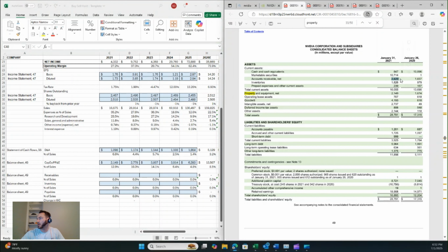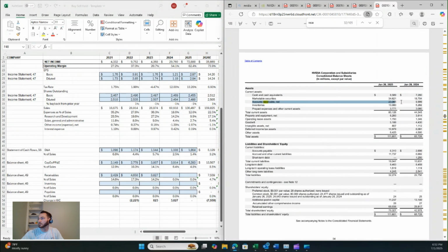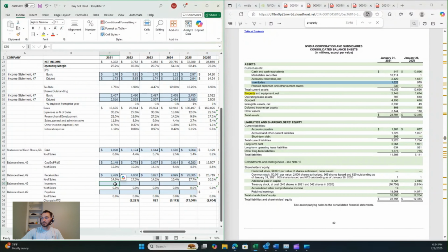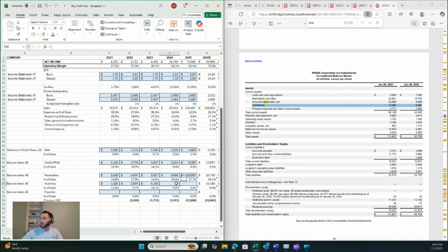Accounts receivable, first off, 2021 will put us at 2429. Receivable here, 4650, 3827, 9999, and then 23065. Inventories starting in 2021, 1826, 2605, 5159, and 5282, 10080.